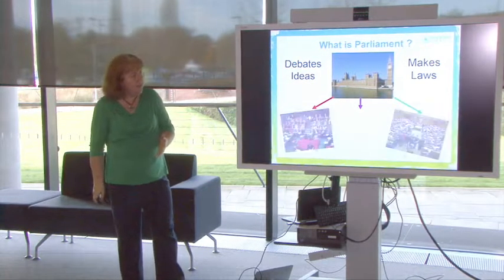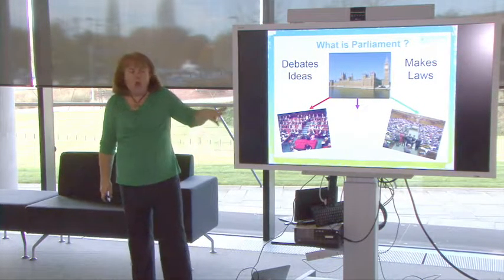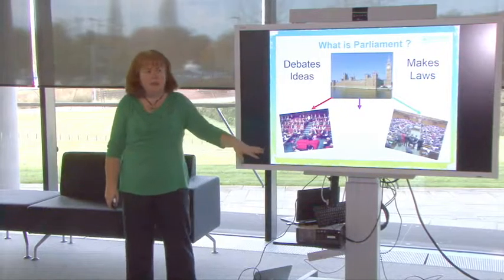A bit of an overview of what Parliament is all about. We're going to be focusing on the debate in the House of Commons, but you need to know how that fits into the whole big Parliament picture. Now, I showed you this slide yesterday, and it showed a picture of the House of Commons and the House of Lords. Can you remember who's missing from the picture here?